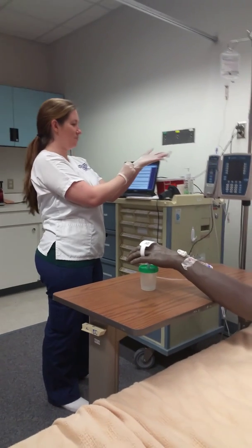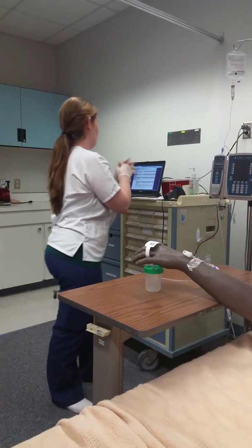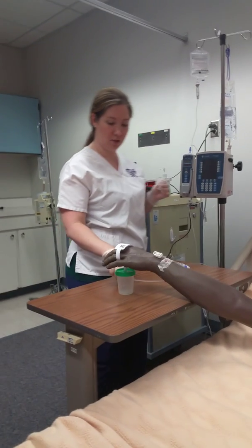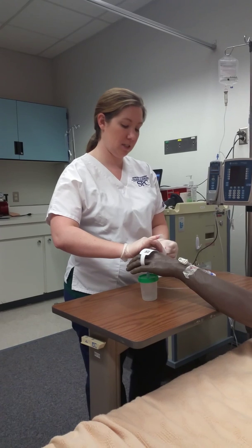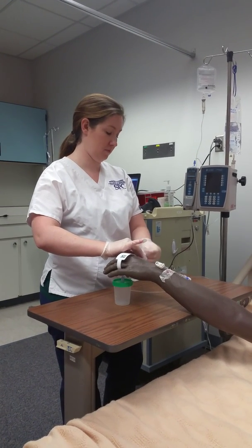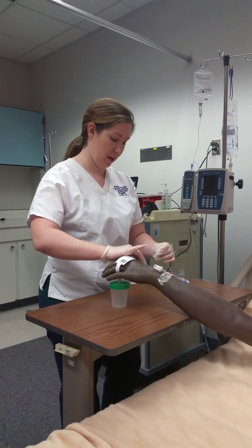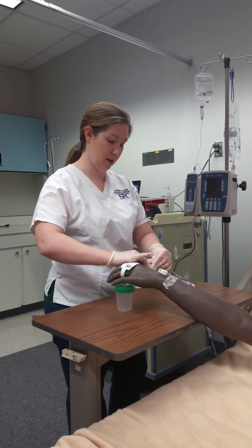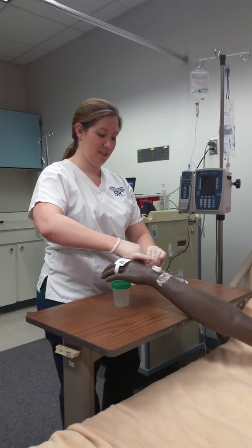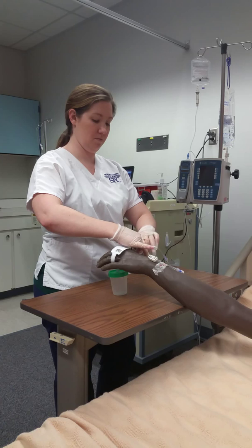Gloves don't like me today. Okay. You always want to make sure you scrub the hub for at least 10 seconds, okay? Okay, make sure neither touch anything else, okay? Otherwise it will make it unsterile. Luckily, it did not touch the table. But be very careful when you do this. Always hold on, okay?